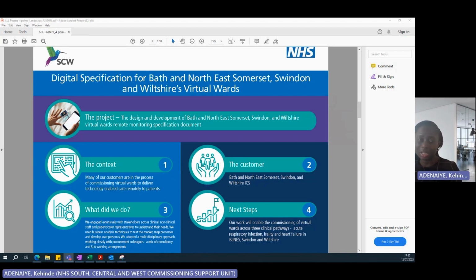This particular delivery is a very interesting one, as it brings together the mix of the consultancy and SCLA working model of SCW, and it has helped us to deliver great value to the customer, who has been so delighted with the way we approached this particular delivery, bringing the expertise of our procurement colleagues alongside the transformation team to provide this delivery.